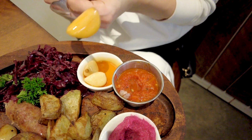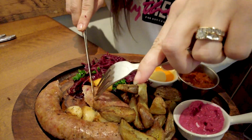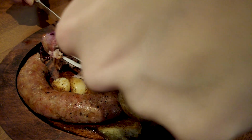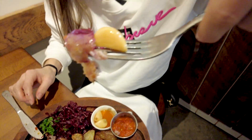Maybe I should pair this with the sausage. Let's get a little bit of sausage here. A little bit of sausage, a full garlic. Yes. Oh no.